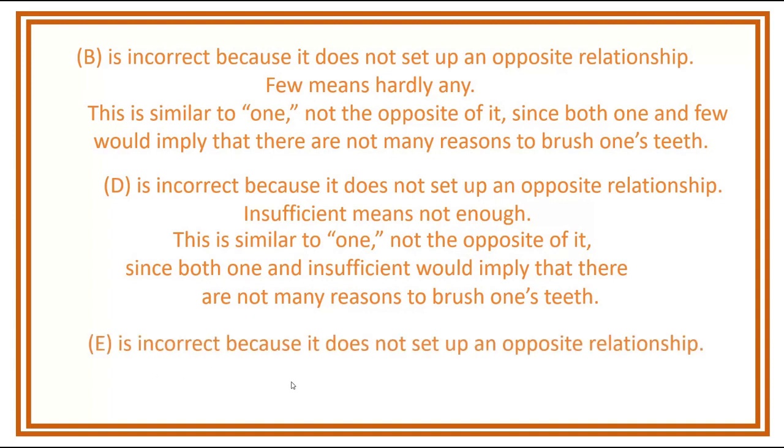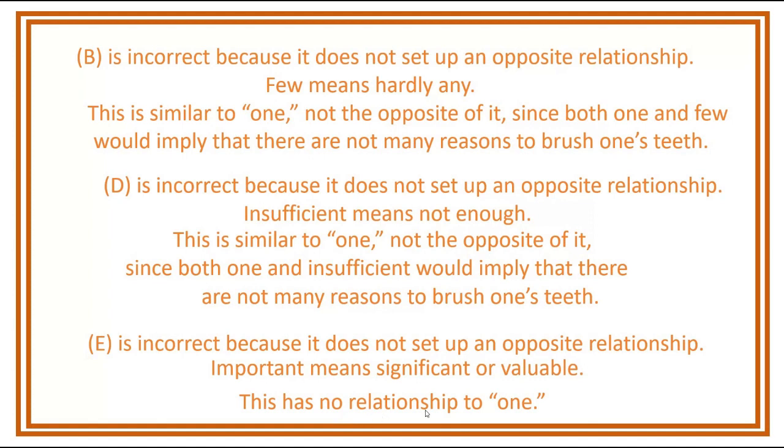E is incorrect because it does not set up an opposite relationship. Important means significant or valuable. This has no relationship to one.